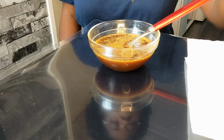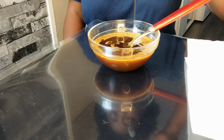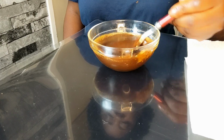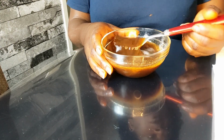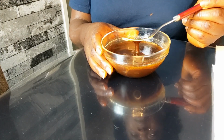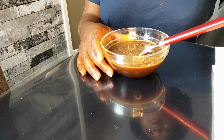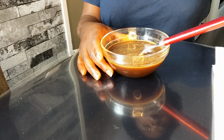So again, I'm going to add some of my homemade oil. Again, about 2 tablespoons, mixing everything together. Egg has a lot of vitamins inside. It contains vitamins such as vitamin A, vitamin B12 and zinc, and also coffee helps to stimulate your hair growth, and that makes everything we have mixed here a perfect mix for our hair.